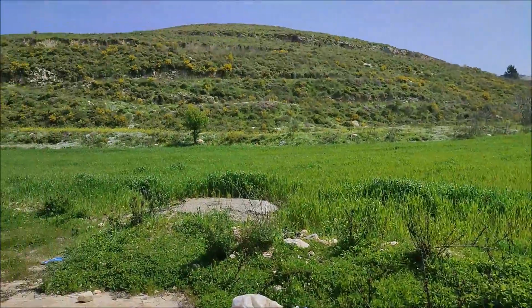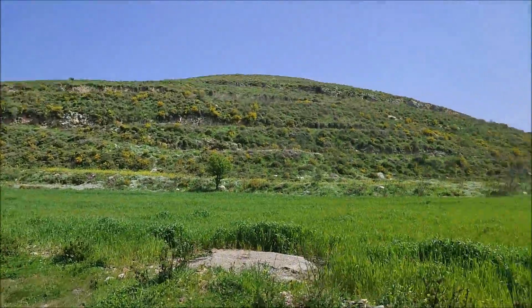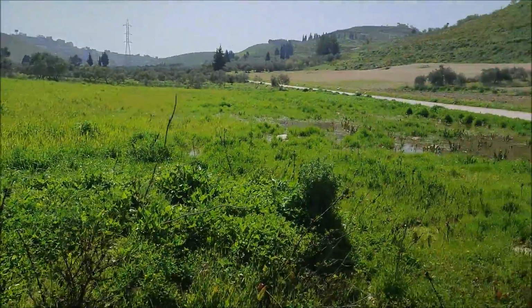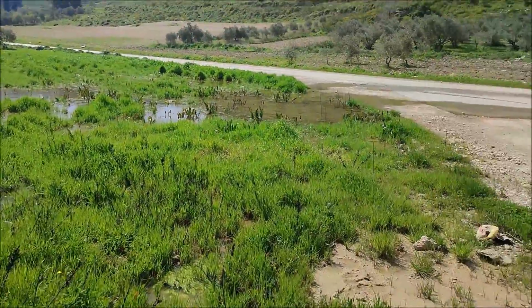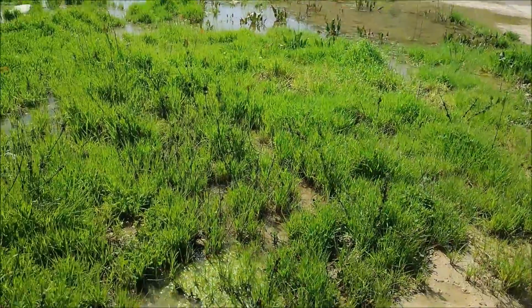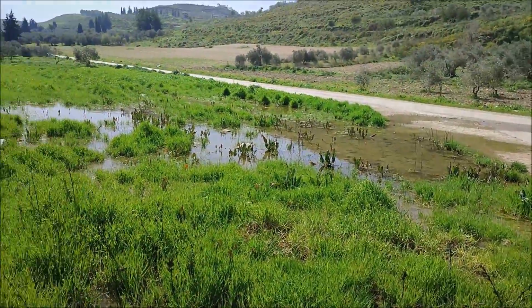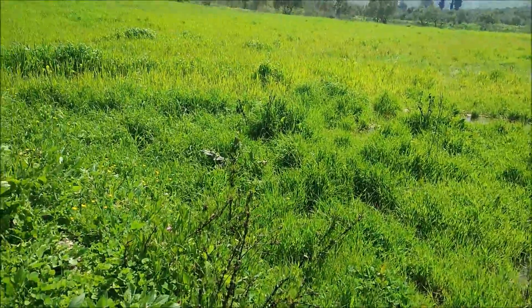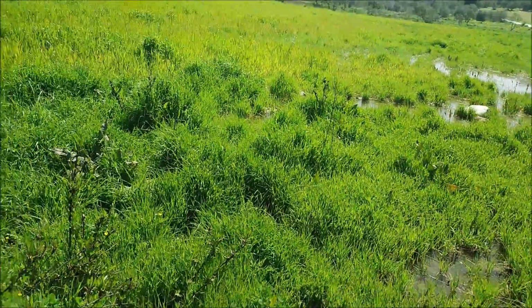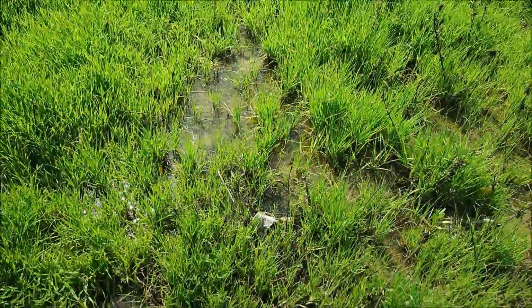So we made our first stop. There is a rocky hill over there. We're gonna go first, and I'm gonna check this little temporary pond here. It only forms when it rains a lot, and it should have some amphibians. So we're gonna just take a look and then continue our journey, taking data for the new snake and herping for more reptiles.